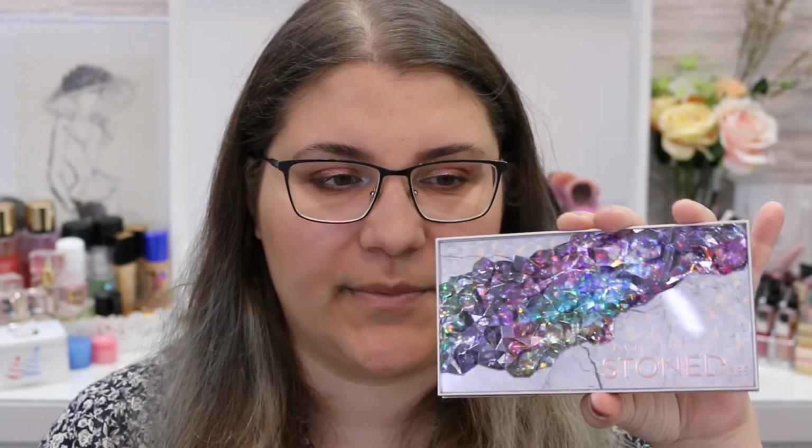Today we're going to talk about this eyeshadow palette right here. This is a new release from Urban Decay, and yeah, let's get into it.